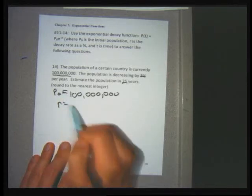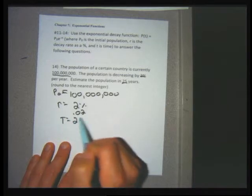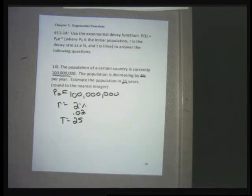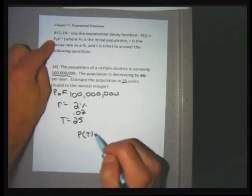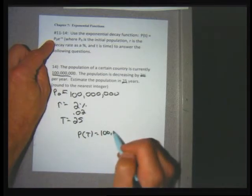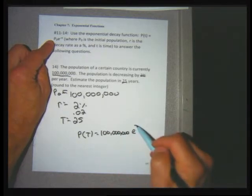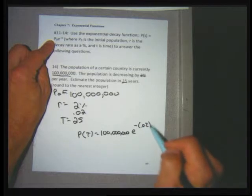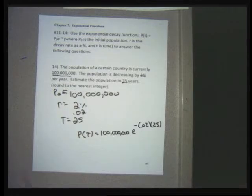The rate is 2%, which I'm going to write as 0.02, and the time is 25 years. This formula is going to give me the population of a country that is losing population, like Japan or Belgium, where the population, I think, is decreasing. So I'm going to say the population after 25 years equals the beginning population, 100 million, times e to the negative, and then I'm going to do 0.02 times 25. Just enter that, and I'll round to the nearest one person.